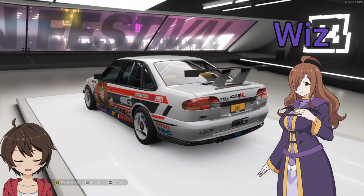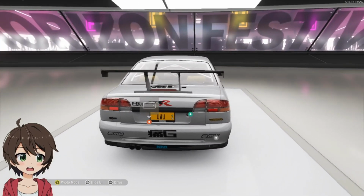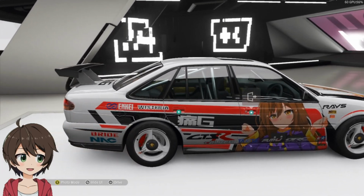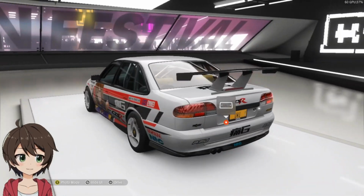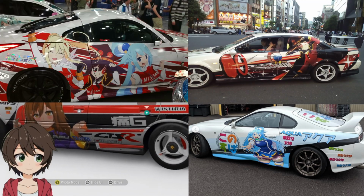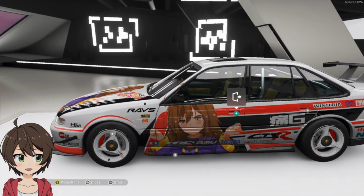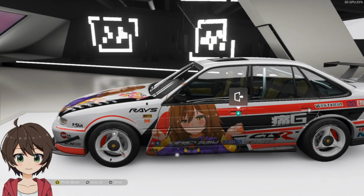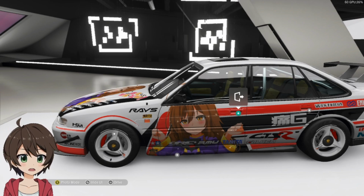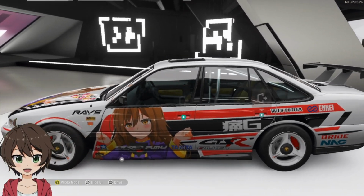I don't really see, and this is just overall, in real life too, you don't really see Wiz on cars that much. You always see girls like Aqua or Megumin or even Darkness, especially Darkness, but never Wiz. Even Yun Yun gets to be on a vehicle every once in a while. I'll see some pictures from Japan, but never Wiz. I've never seen Wiz on a car before, so that's kind of cool to see.